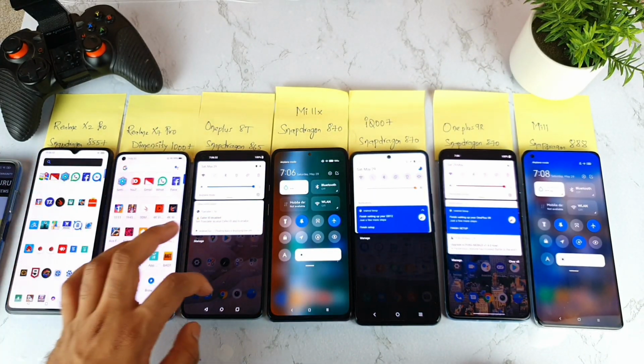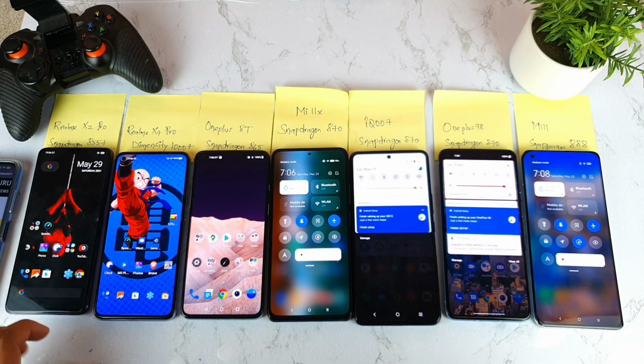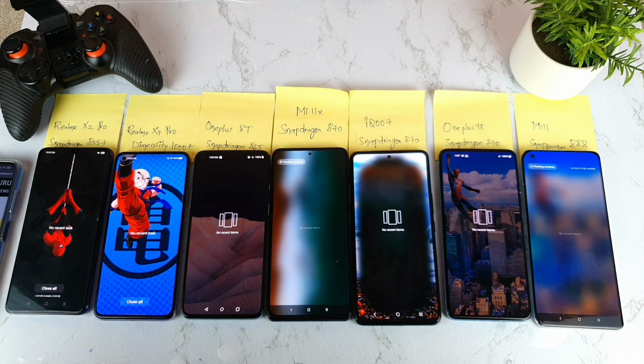So let me quickly open the Antutu benchmark application in all of the smartphones, and let me clear all the background applications as well. As you can see friends, right now no recent applications are open in all the 7 smartphones. I'm making sure all the phones follow the same rules.